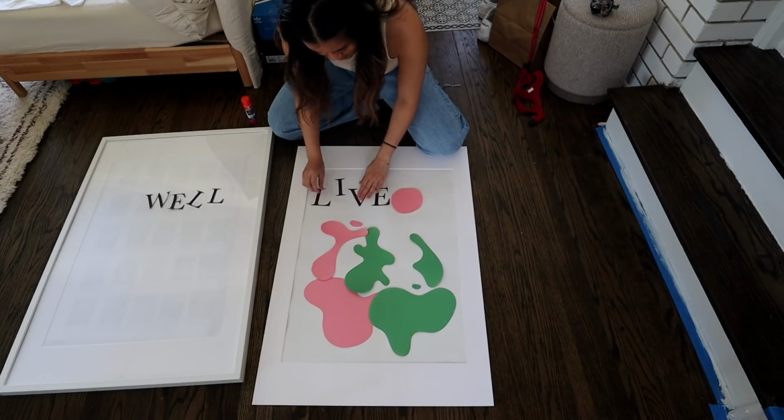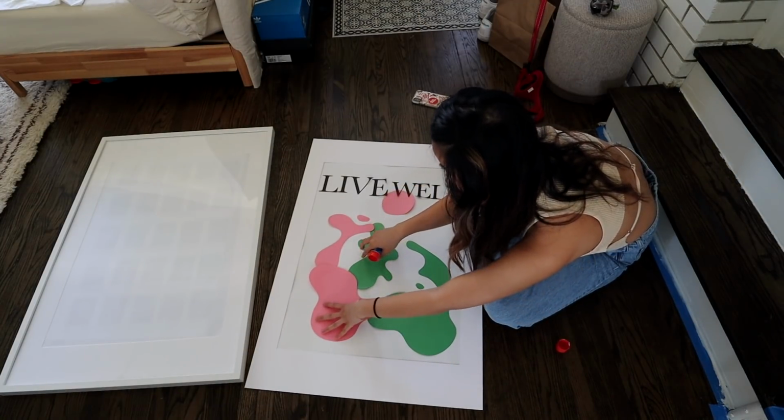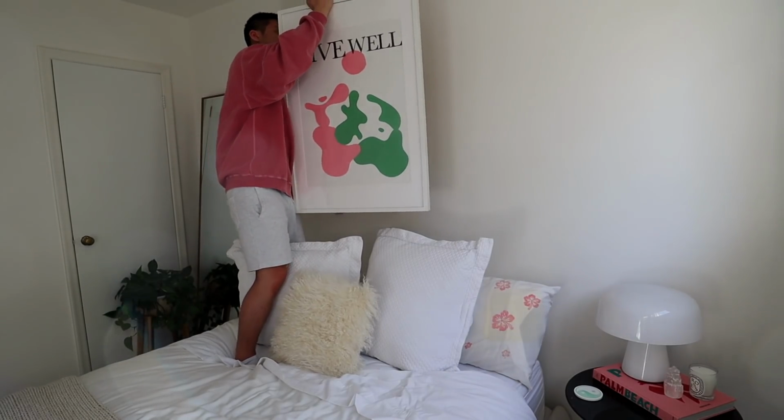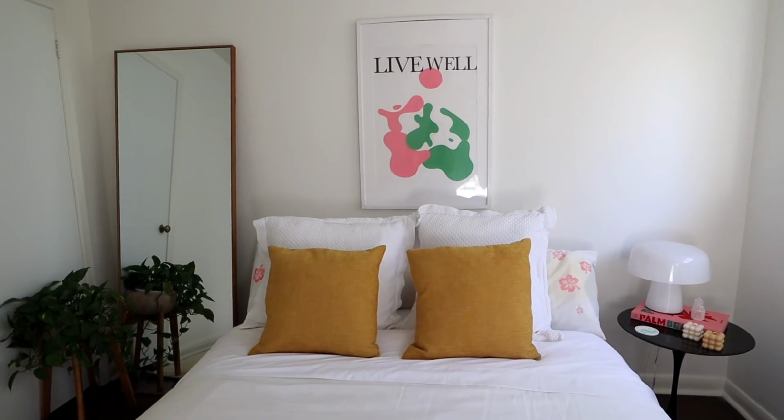I literally used a glue stick, glued them all to a piece of paper, and then we put them in an IKEA Ribba frame. Guys, I cannot believe I made this, and I probably made it for like $2. That's probably how much it cost. I have no idea. It was just literally with like 3 sheets of paper.